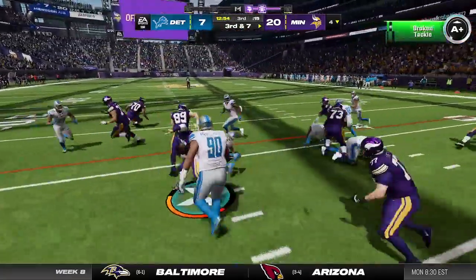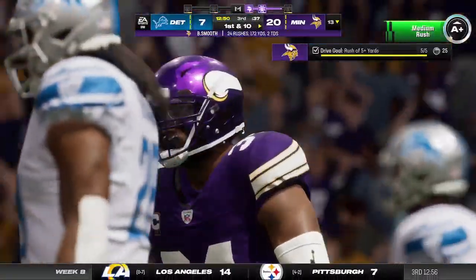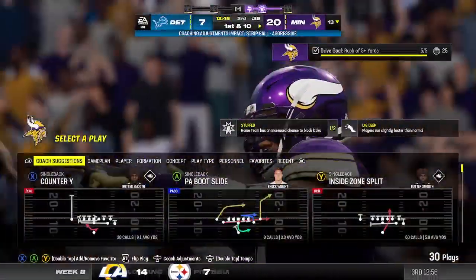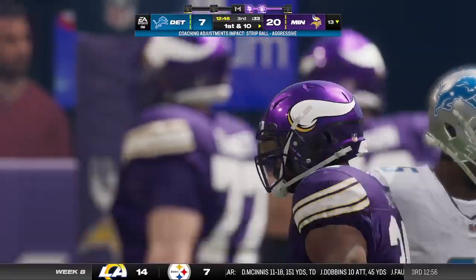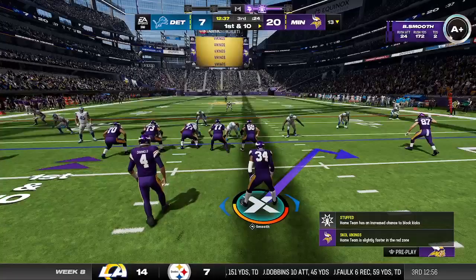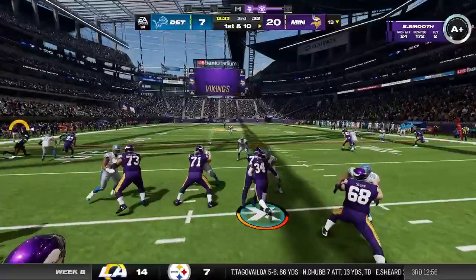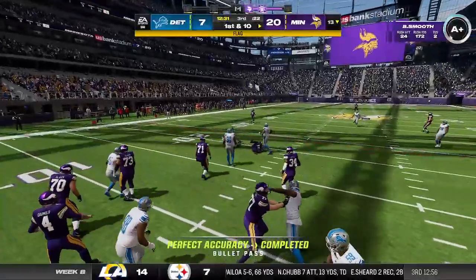Now a handoff running through the middle. And he's able to get this across the 10 before being taken down. 172 yards rushing for him now in this one as he is closing in on 1,800 yards for the year. And they'll try the air now with Darnold. This one brought in.